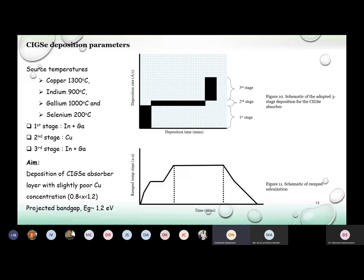And now the aim of this is to try and obtain a band gap of about 1.2 electron volts with a slightly copper poor composition. Figure 11 shows the schematic of our ramped selenization method that we used for the selenization of the depositions.